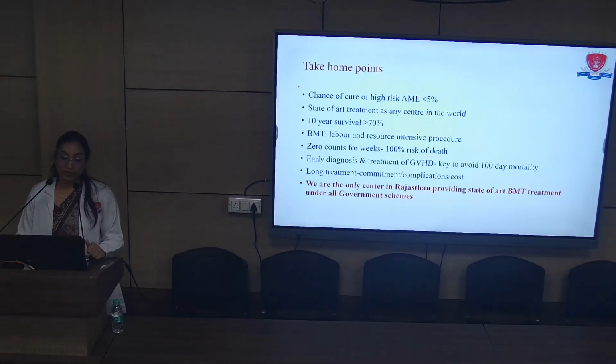But I am proud to say that we are the only center in Rajasthan providing state-of-the-art DNT treatment under all government schemes. So all this treatment he has received absolutely free of cost.